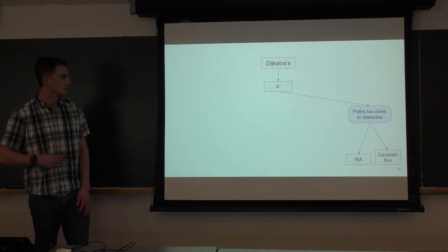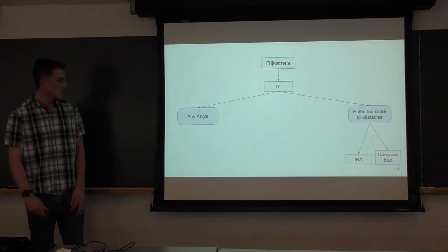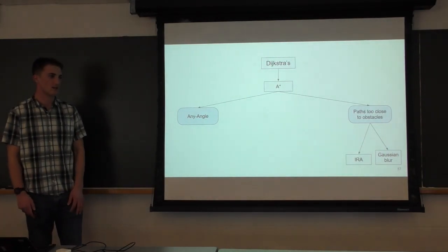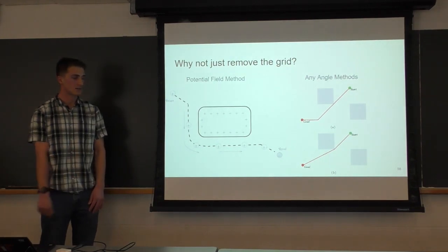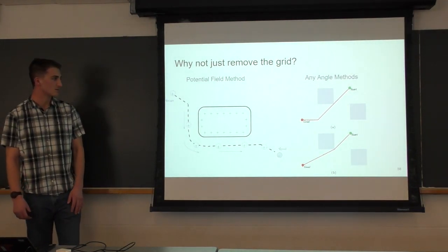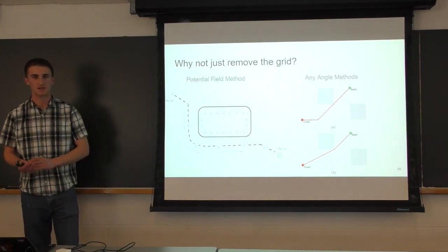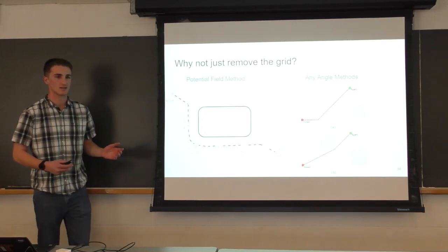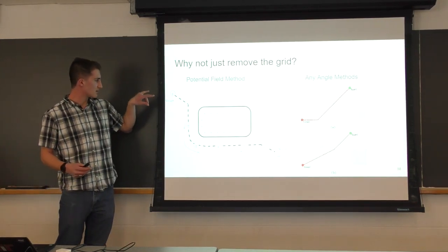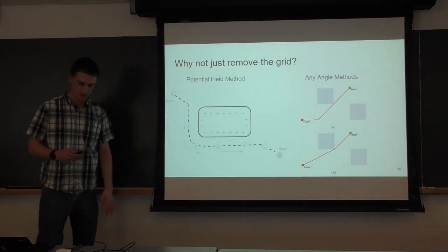So what are some ways that we can fix this problem? We will go into some algorithms that allow you to traverse at any angle. And to begin with, I'll talk about a potential field method, which models our environment as positive charges for obstacles, a positive charge for your AUV, and a negative charge for the goal. And this effectively repels your AUV from obstacles while pulling it towards the goal.